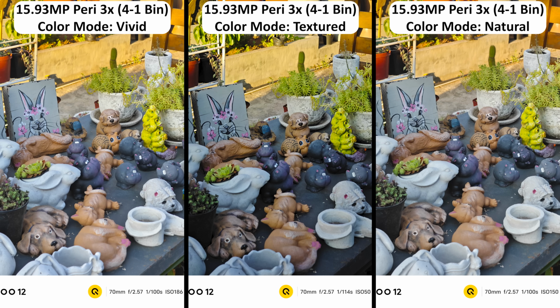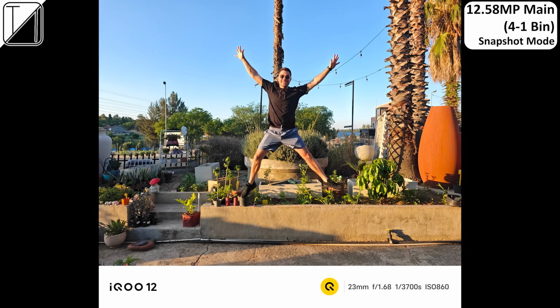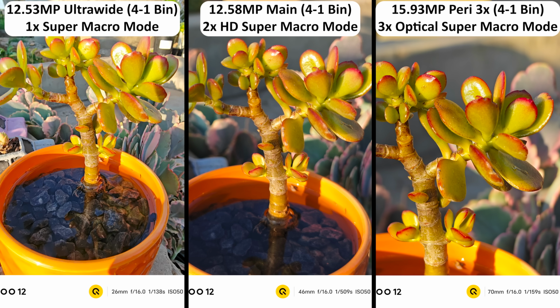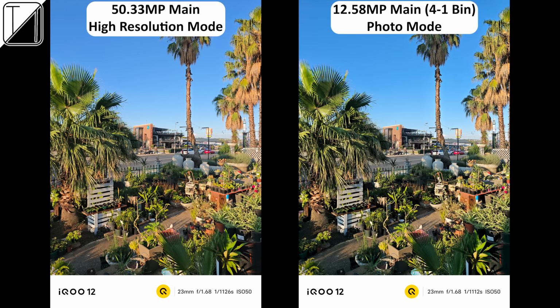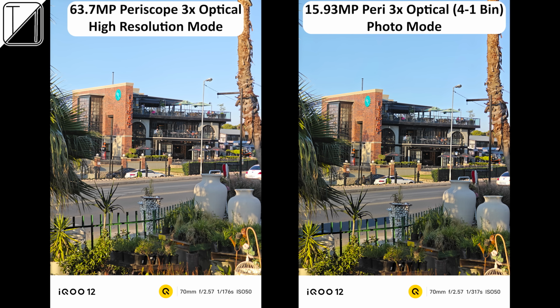Since vivid is the default mode and is what most people would use, that's what we'll be sticking to for the remainder of these photos. Snapshot mode uses the main camera and offers zero shutter lag photos. Macro mode can be used with all 3 cameras for different focal lengths and different focusing distances, and of course we can shoot high resolution images or bin down images using all 3 main sensors, and all of them come out on a flagship level.